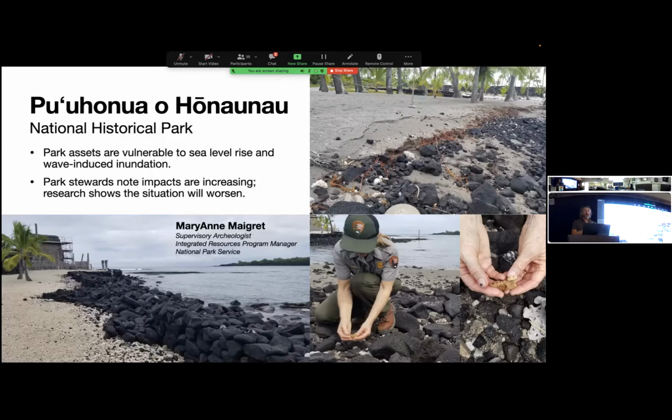We've worked with the Park Service here. This is Mary Ann. She's an archaeologist, and she's been amazing in helping us work through our data collection. So what we want to do is try to provide them with and co-develop some science that allows them to assess the vulnerability of those really important cultural and beautiful assets that are in this park. They're already noticing that there are impacts. The impacts are getting worse, and so we're trying to project out in the future just how that will evolve.